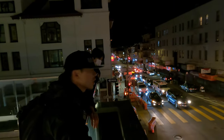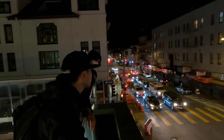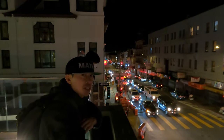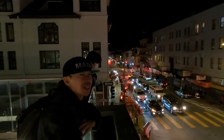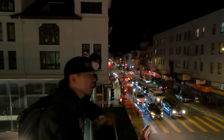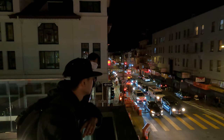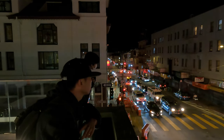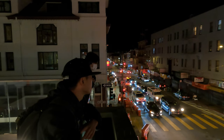So right now we are back on Stockton Street, and as you can see, all the shops are closed. Most of the shops close at around 6 o'clock, because we gotta go home too. And a lot of people who work here don't really live here. So they come here, work a full day, close shop, go home.